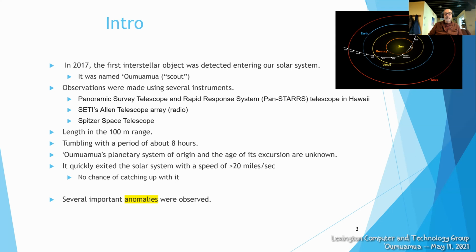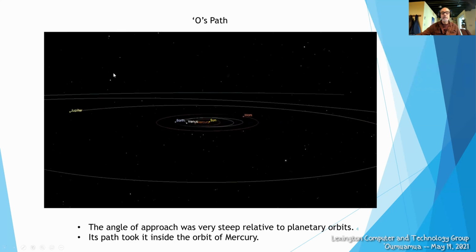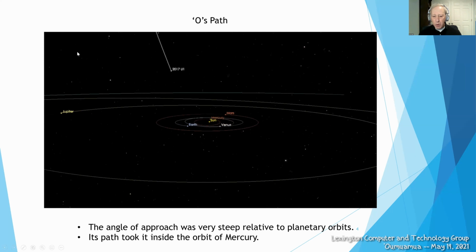So it's long gone. It's exited with a speed of more than 20 miles a second, which means we'll never be able to catch up with it. Objects in low Earth orbit travel at a speed of 5 miles per second, and escape velocity from the Earth is only 7 miles per second. Several important anomalies were observed, and we'll talk about those. Here's the path, just as a point of reference.